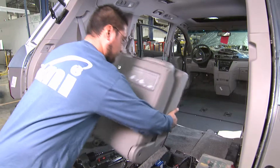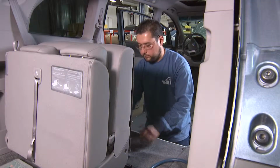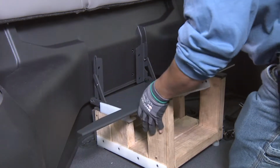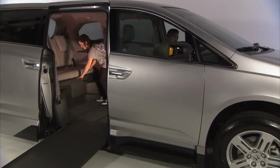The rear bench is modified and raised up to compensate for the lowered floor, allowing able-bodied passengers to sit in comfort. The convenient fold-down footrests are also installed, making it more comfortable for able-bodied passengers.